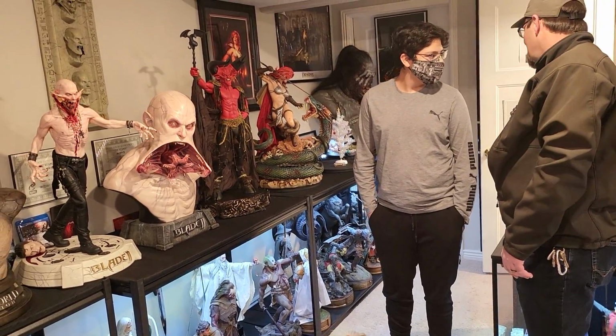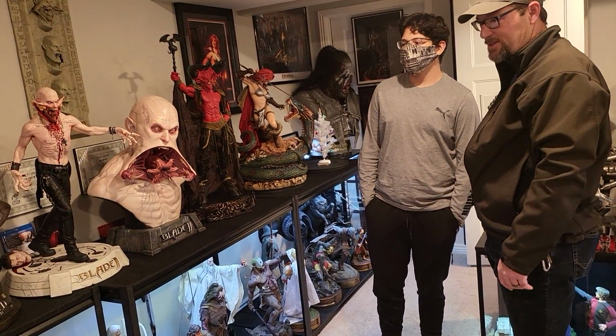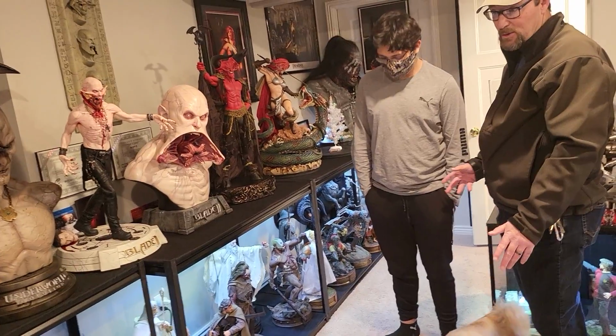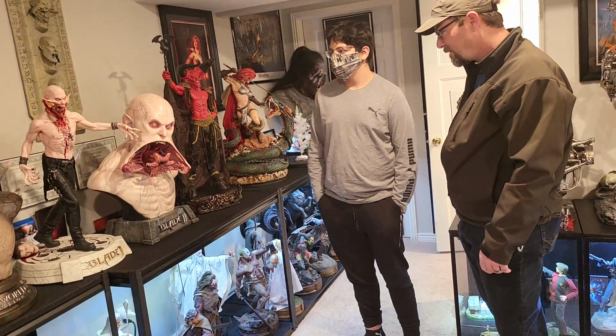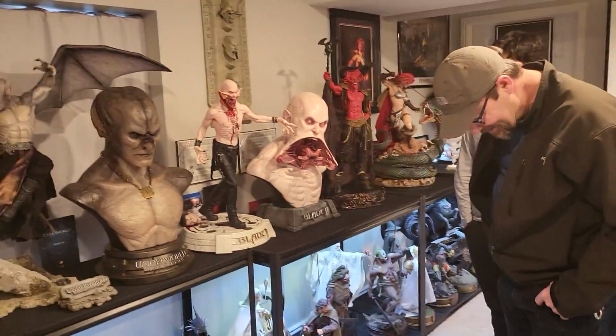It's like 32 inches tall, 30 inches deep. That would be my first real statue. I have a bunch of Iron Studios 1/10 scale, but I don't really consider those statues per se, not like these. The super high end. Hey, puppy dog. Wow.